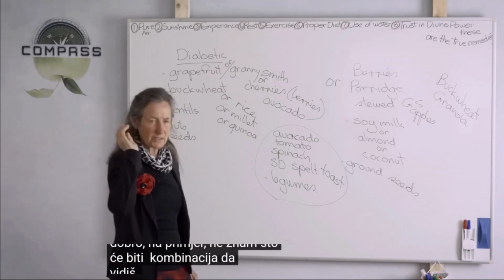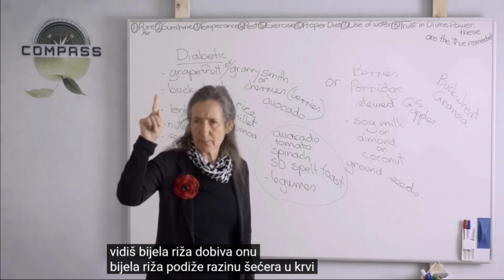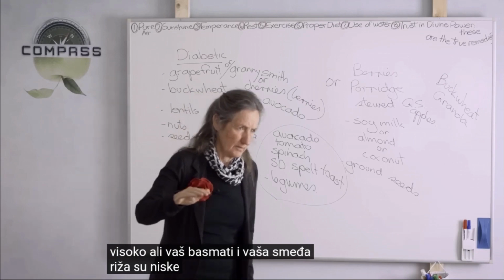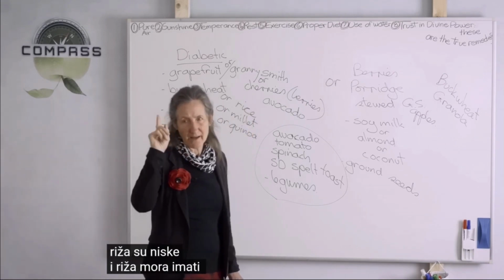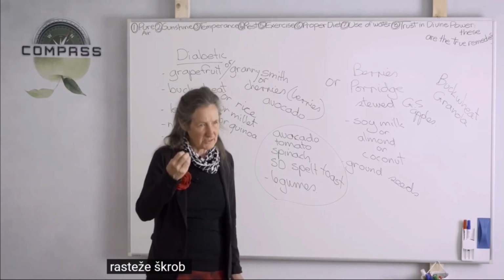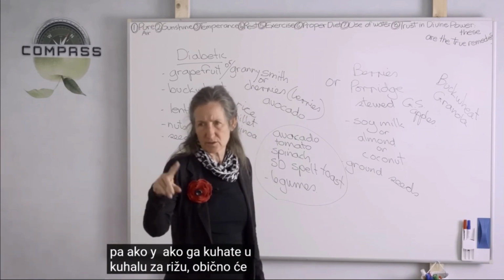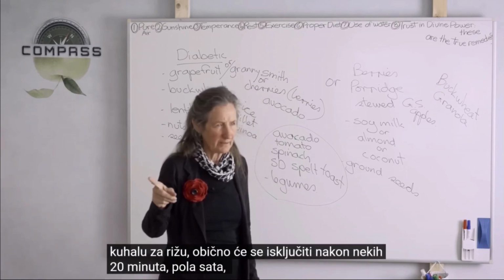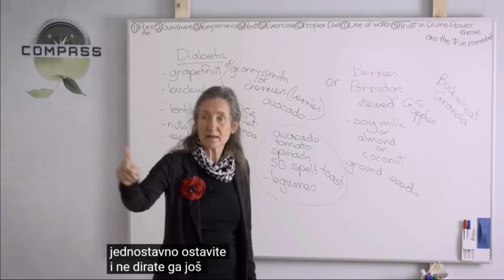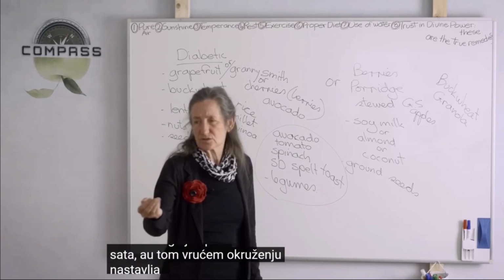See, white rice gets the blood sugar level up high, but your basmati and your brown rice are low. And rice must have 1 hour at least to break the starch granules down. So if you're cooking it in a rice cooker, it'll usually turn off after 20 minutes, half an hour. And then what you do is you just leave it. And you do not touch it for another half hour. And in that hot environment, it continues to cook.